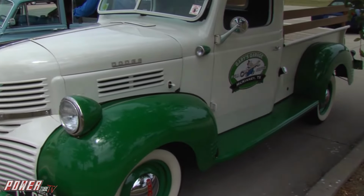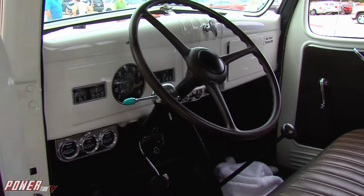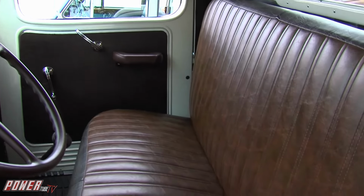I found the truck. It was in Rockwall, Texas. Got a decent price on it, and then we found the original restorer out of Tennessee that did the truck. And that's when we discovered that we're only the fourth owner of this truck. No way. And it's been completely restored all the way back to what it was when it was new.